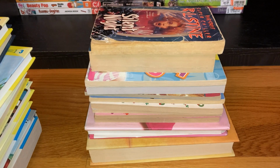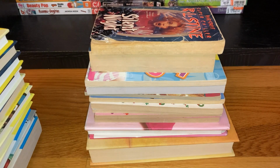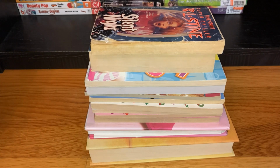Hopefully she's going to like them. I talked with her mom about it. She's younger. She's 8, so I'm not sure if she's quite to an age where she's going to want to read those yet. But we'll find out. Hopefully she'll like them. You know, maybe she'll keep them till she's a little older.